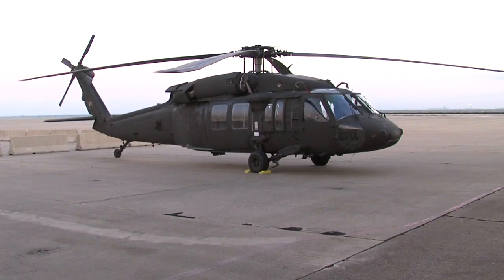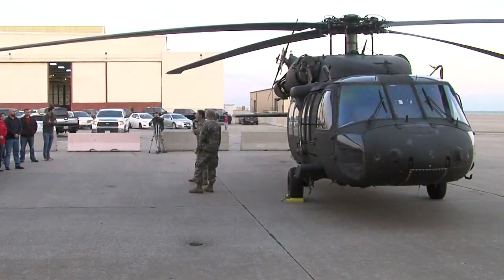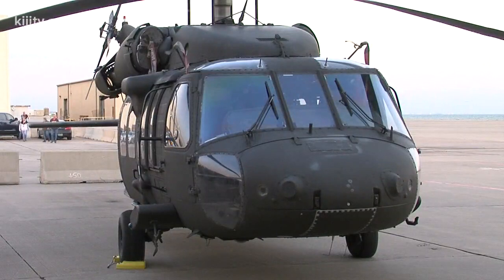U.S. helicopters used in the war zone overseas are getting some much needed upgrades thanks to personnel at the Corpus Christi Army Depot. The depot making that announcement today. This is one of the Army's Black Hawk helicopters that'll be part of a major system overhaul, said to be 40 years in the making.